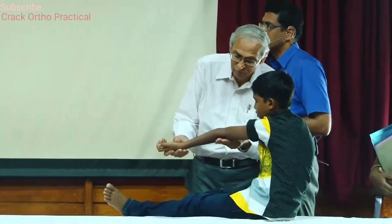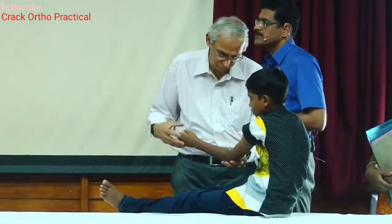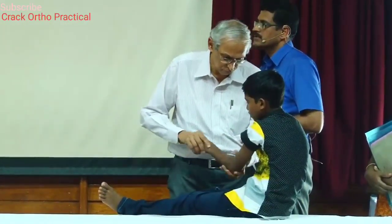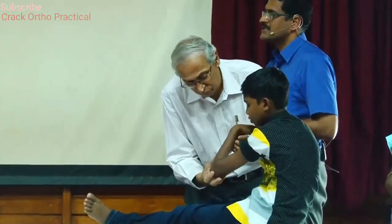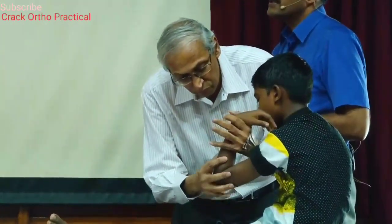Is there a shortening of the ulna? No shortening. Did you measure both sides? Yes, sure, almost 13 centimeters. Any neurological deficit? No neurological deficits. Which neurological deficit would you have expected?